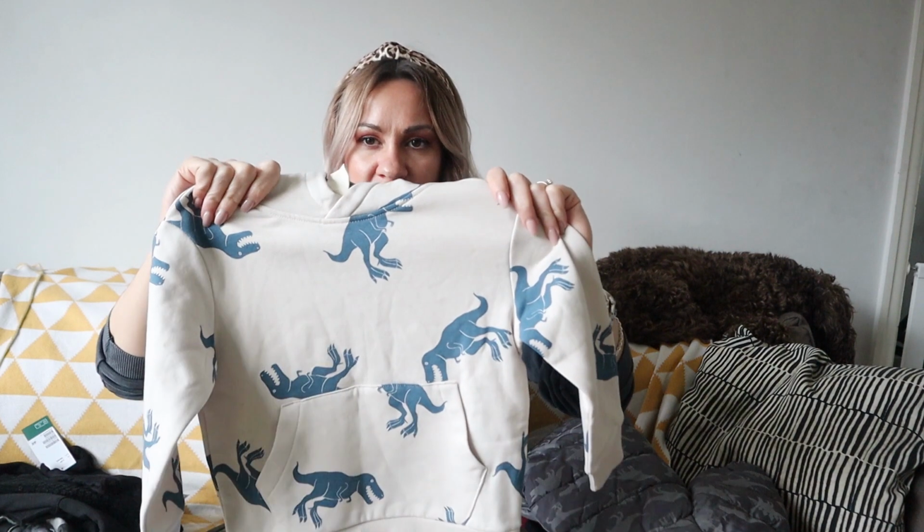I like this. Is Theo mad on dinosaurs? No, he does like them. To be honest, he's mad on trains and buses, but I just kind of like the print. It's nice, and like I say, even though it is sort of a kid's print, it's just a bit more grown up.